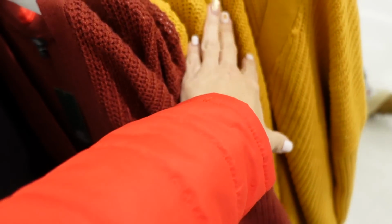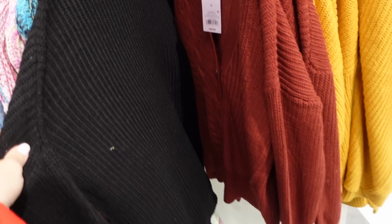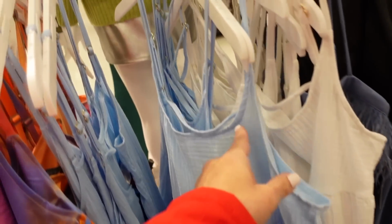So we saw the burgundy, we also saw the gold. Now I'm seeing it in black. Has that cable knit on the one side, oversized tortoise buttons, the drop sleeve, ribbed wrists, and they're 28. Gauze baby doll dresses from Wild Fable.